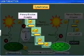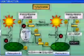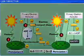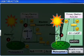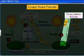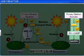The electron transport system consists of cytochromes. The movement of electrons is downhill in terms of lower redox potential. The electrons from PS2 are passed on to PS1 through the electron transport system. Simultaneously, electrons of the PS1 reaction center are excited by absorbing red light of wavelength 700 nm. These are transferred to another acceptor molecule with greater redox potential. These electrons move downhill to a molecule of energy-rich NADP+, thereby reducing it to NADPH, forming a Z scheme.